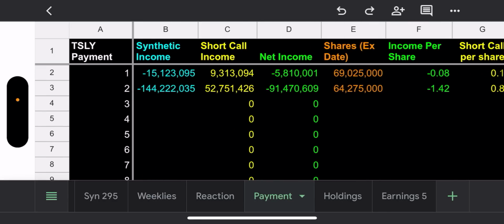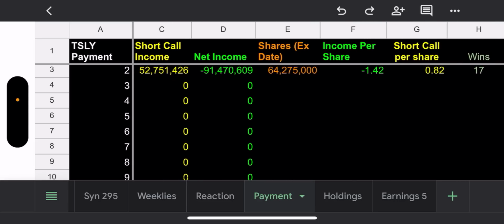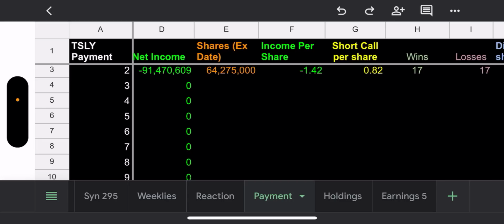All right. So what do we got here? Payment cycle 2. Here we go. Synthetic income, 144 mil. Well, we lost 52 mil on the weekly. Sorry, we got to deduct that. Here we are. Net income, $91.4 million.